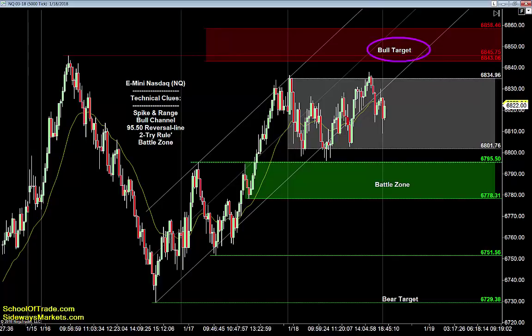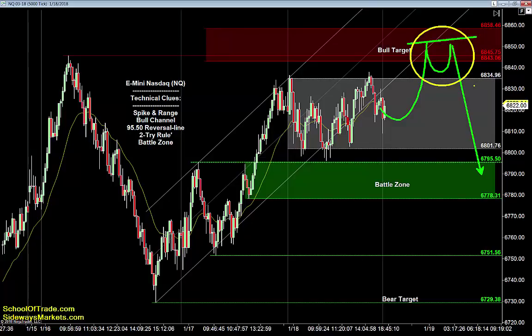We know the buyers want to get back to that high. What will they do when they get there? I'd like to go 1 try, 2 try, and then be a buyer coming back up into that range. That would be ideal. Again, 1 try, 2 try. If we fail at that high again, you've got a chance to sell off this high, but just be careful. Again, it's not a bear market, it's not a sideways market, it's a bull bias with a spike and range. So be careful trying to sell off that high tomorrow.